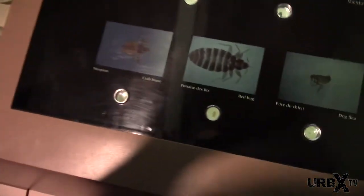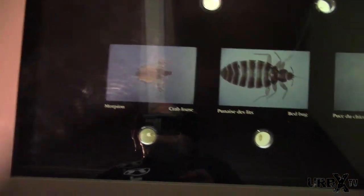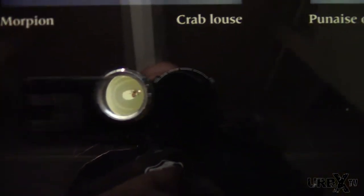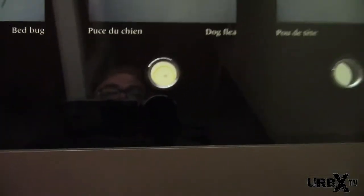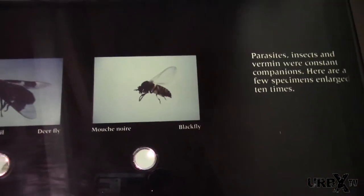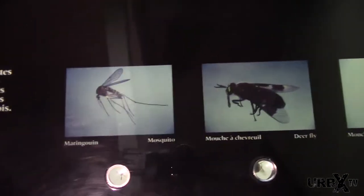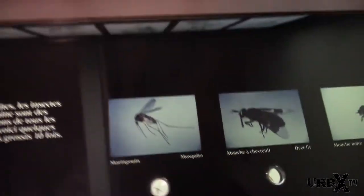Whew. Okay, these are the parasites that they had to deal with back in the day. Crab lice. They even have little samples in here, if you can see them. They have the dog flea, the head louse, the black fly, the deer fly, and of course the mosquito, which all carry diseases. And this is different stuff that they use for spices.